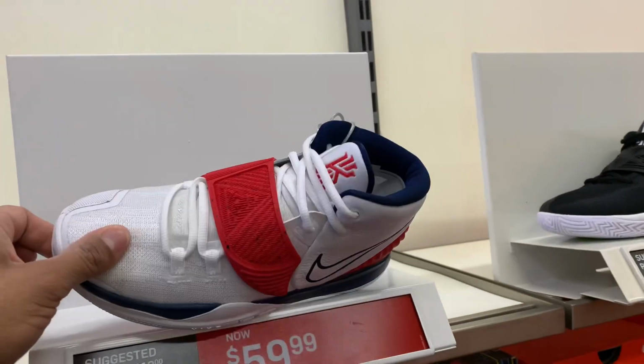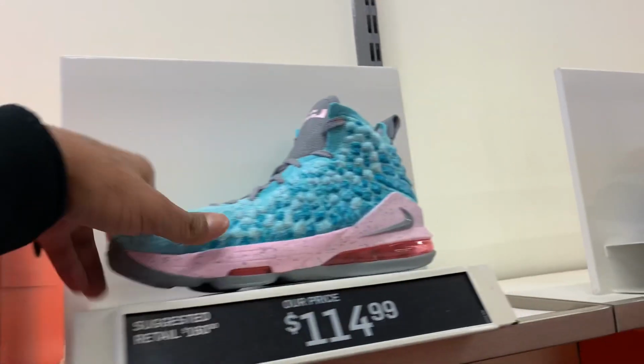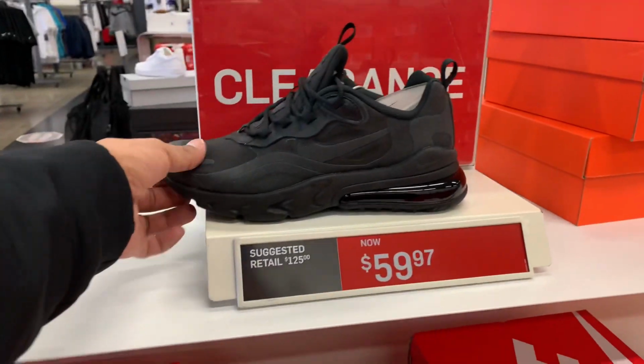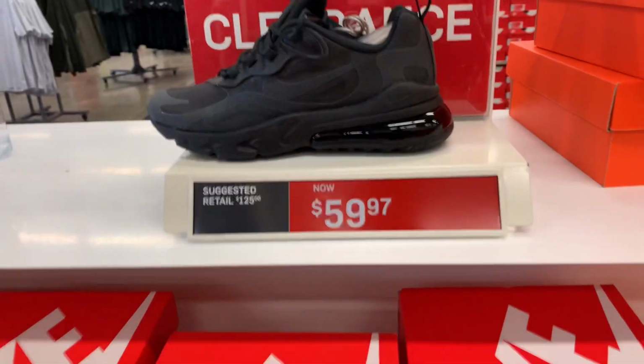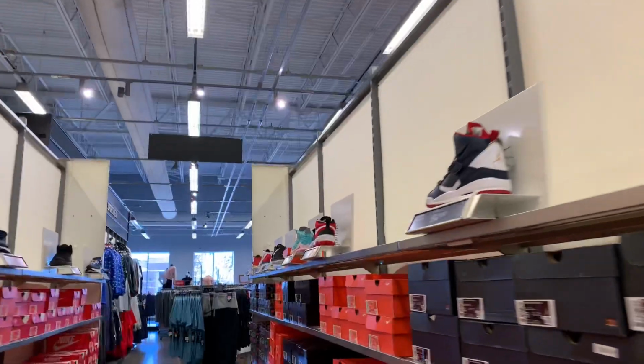Alright, kids section, we got the Kyrie 6, $59.99. Some Lebron, $114.99. And how about this one? Air Max 270 React Grade School, $59.97. This would be good and profitable if they had it on sale tomorrow. Well, this one is another good one. Presto Extreme is gonna be profitable for tomorrow.